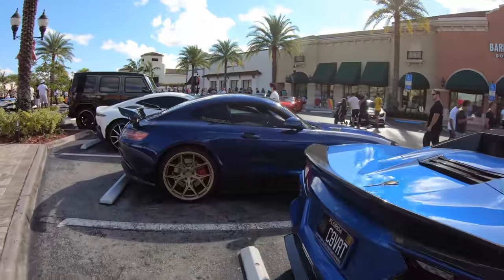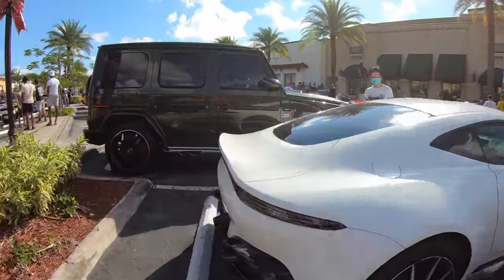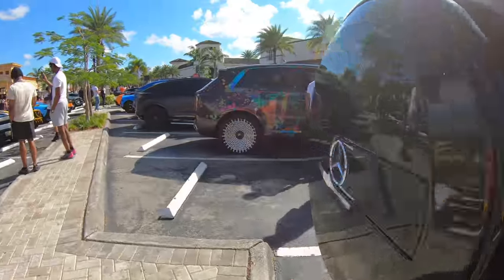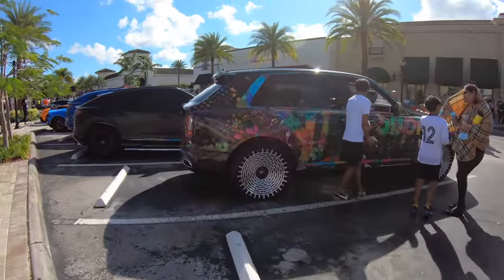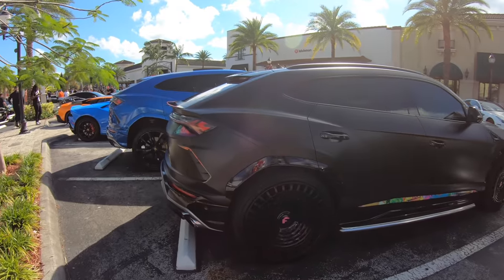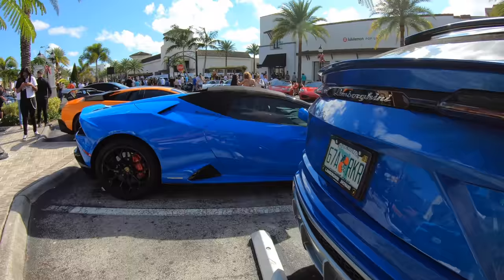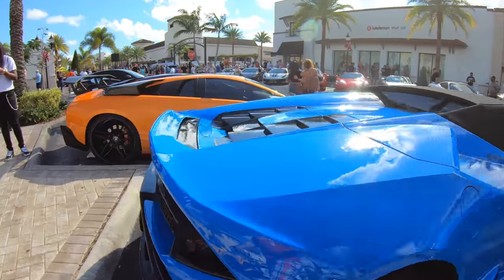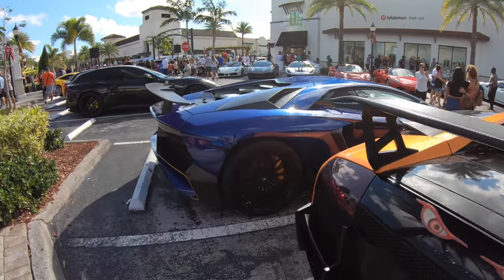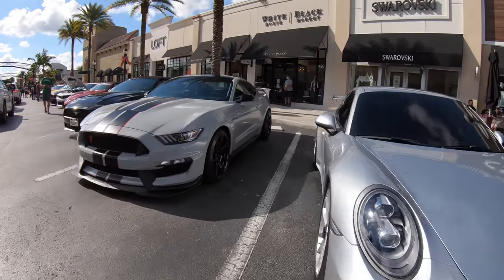Well, there you go, guys. If you like sporty cars or exotic cars, you could come here, and this event happens every second Saturday of the month and is located at the Pembroke Shops if you're here locally in Broward County or Dade County. And I really don't know what time it starts, but it ends at 1 o'clock in the afternoon, so you gotta make sure you make it here before then and give yourself plenty of time because there's plenty of cars to see. And also remember, this is a family event, so don't forget to bring your kids if they're into cars. But now we're gonna keep walking around and enjoy all the cool looking cars.